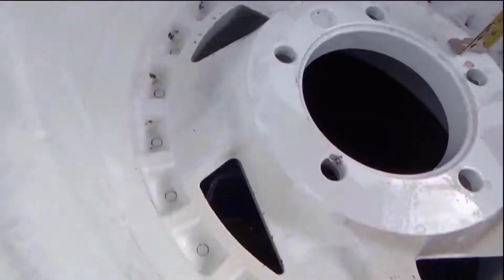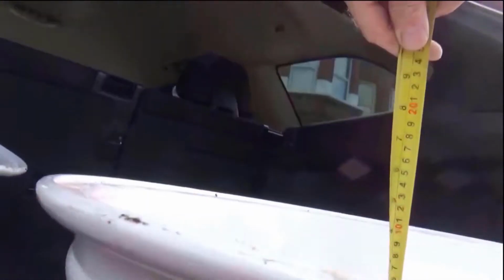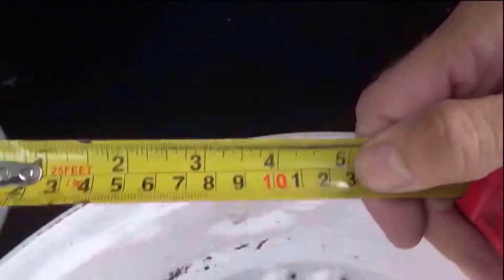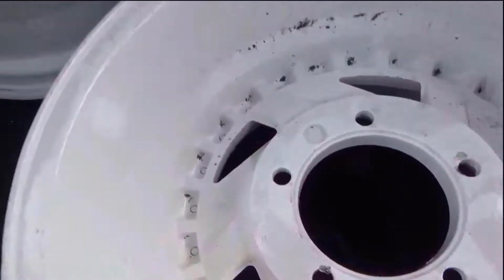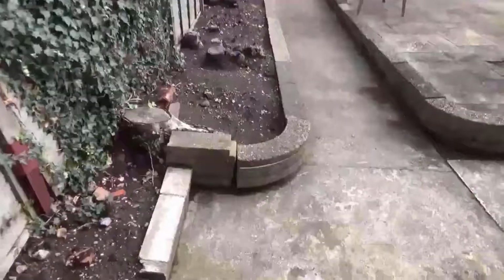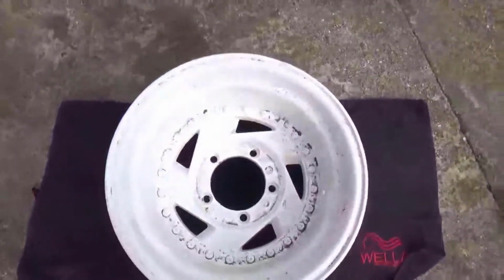Let's have a look at the dish on it. So we've got a 10 inch wheel, we've got about a 4.5 inch, so a 4 inch deep dish wheel, which is great. It's going to cause some problems with setting up suspension and scrub radius, but I'll explain that later. Now these are powder coated, which is a bugger to clean. I need to strip the front edge, I need to see underneath what condition the wheels are in.